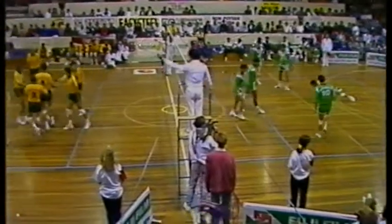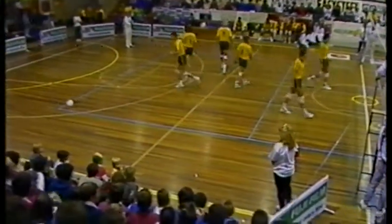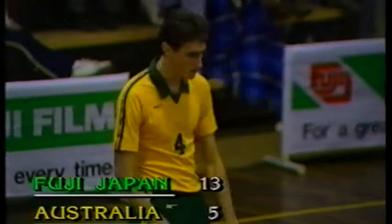First point to Rowan Turner, aggressive service. It's the sort of substitute that the coach enjoys. New man on, serves a winning point. Young player from the AC2 with a lot of promise.